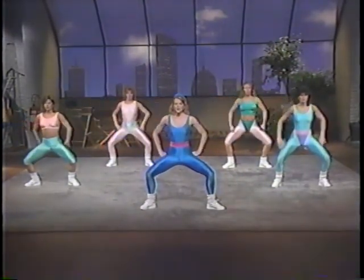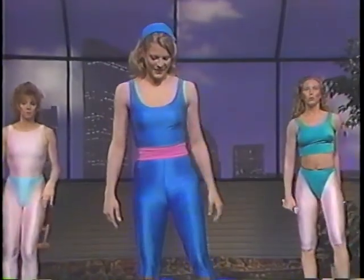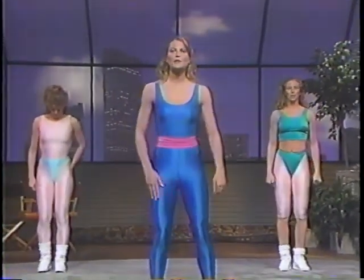Lower your hands, drop the hips slightly. One more, hold it right there, and then lift it up, shake the legs out. We're gonna do lunges, working the buttocks and the quadricep.